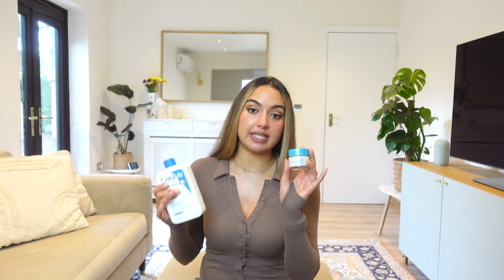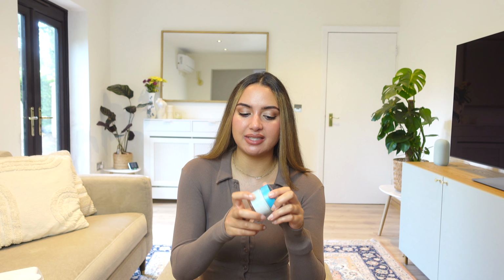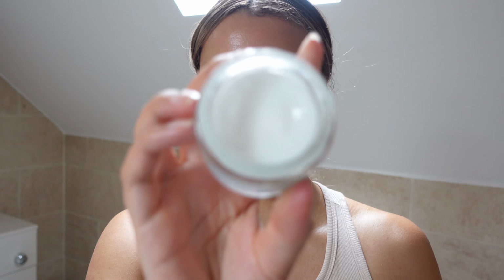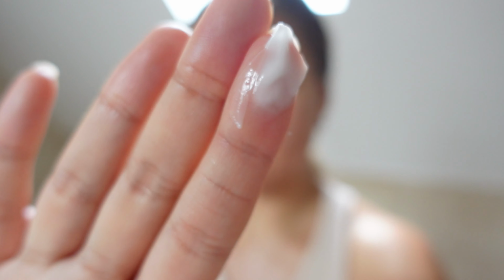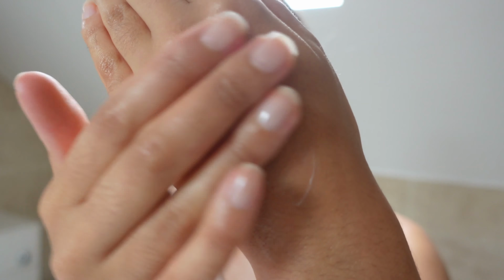I did also pick up the Neutrogena Hydroboost, which I really used to love, and I still do. It's a really lovely moisturizer. It's light as well, but the Hydroboost was probably something you'll see me use in the future again. This is the gel cream one, fragrance free, nice moisturizer, but I just have not been using it as much as I thought I would, because I used to love this so much and I thought I'd be wanting to use it so much, but actually the lotion has been completely fine.